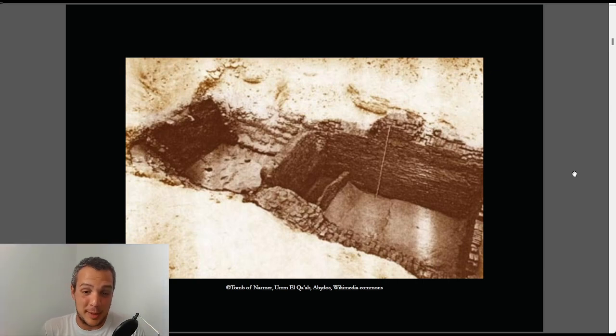The first tomb, King Narmer. And it was composed by two spaces. Now, which one was the burial place of the two? I don't know. But this already tells a little bit about the need of the Egyptians to build not just a space, but something more than a space, something more than a burial chamber.